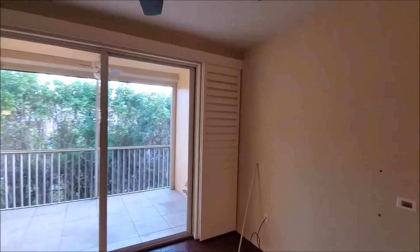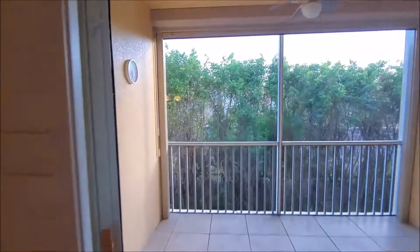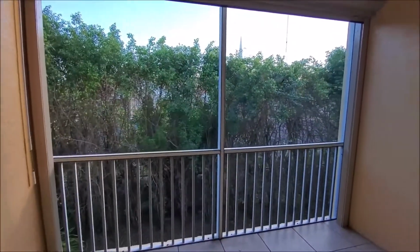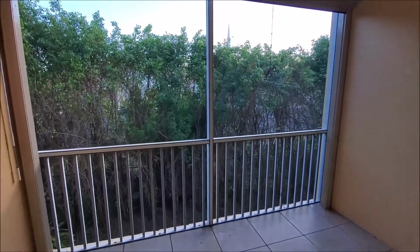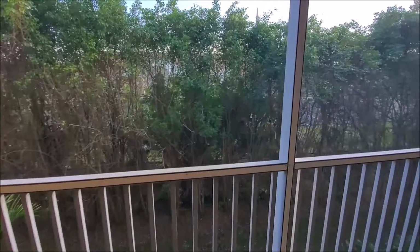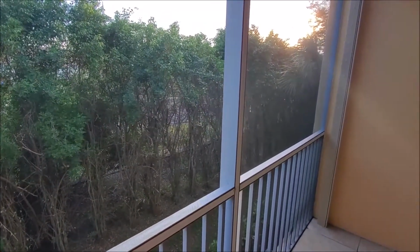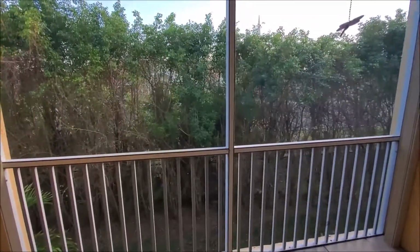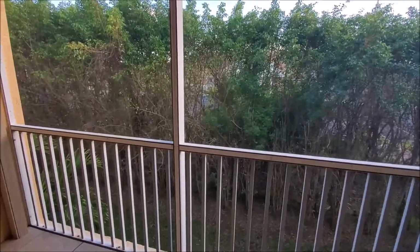Looks like they have shutters here for the lanai treatment. Not as pretty of a view. You do have hurricane shutters here, which is nice. You can put those down and not have to pull your lanai furniture in. Still get a little bit of road noise. That's 3 Oaks, which will be a little bit quieter than I-75, but still not perfectly quiet. And the view is definitely not as good as the last one that we looked at.